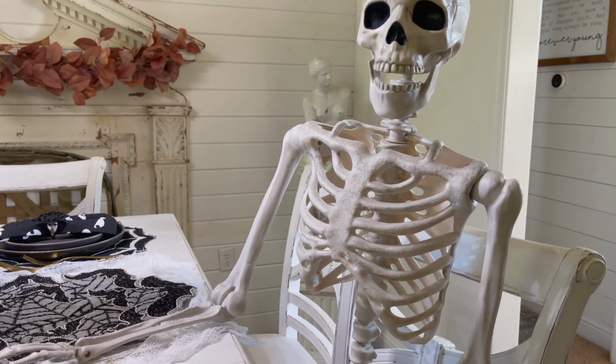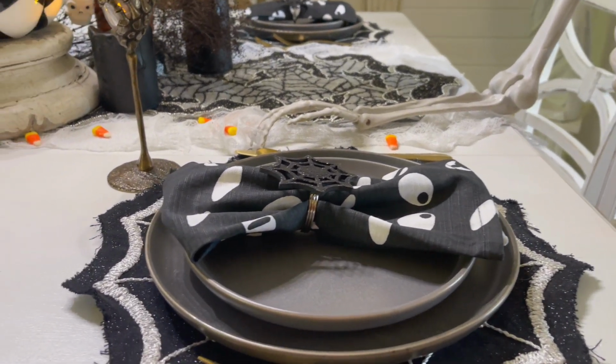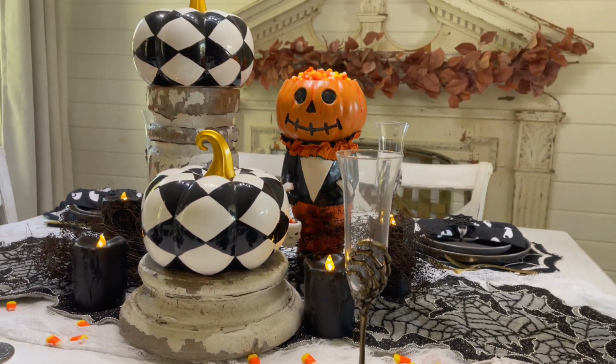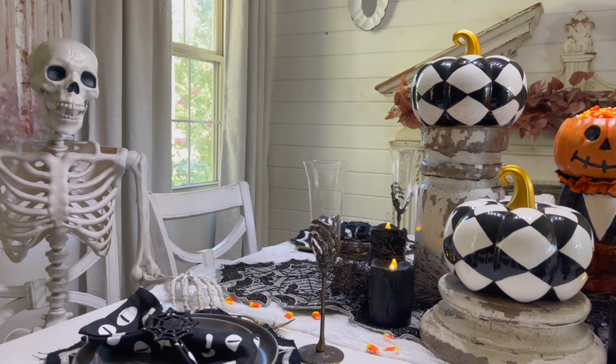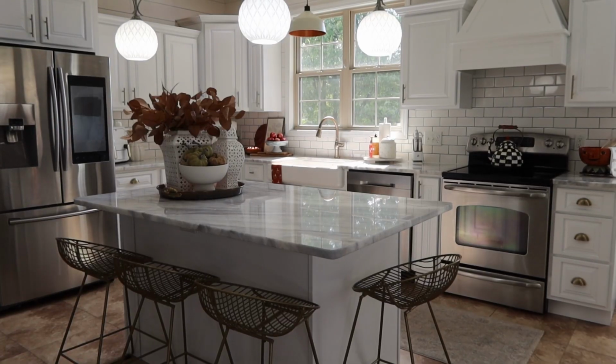I also did a Halloween tablescape, so this is a little further on in the season. I transitioned to this fun and spooky Halloween tablescape, and my next tablescape coming up is my Thanksgiving tablescape, so make sure you stay tuned to catch that one.